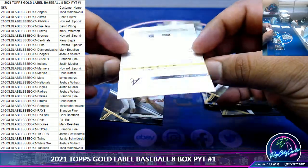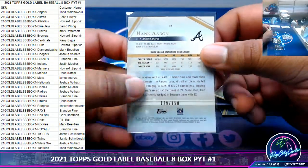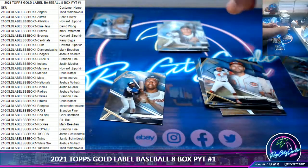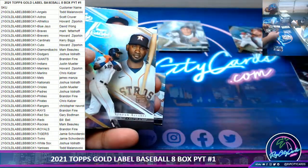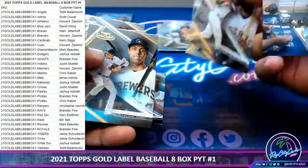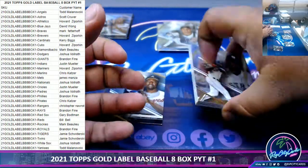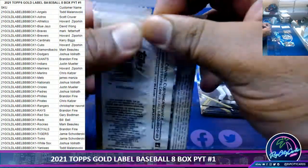So are these numbered on the back? Yes. Hank Aaron Braves to 150. I was expecting the numbers on the front. Are these black ones numbered? No, they're not. But I'm going to set those aside. I don't think I missed any other numbers. Nope. The Ripken, nope. The Aaron, nope. All right, keep it moving.